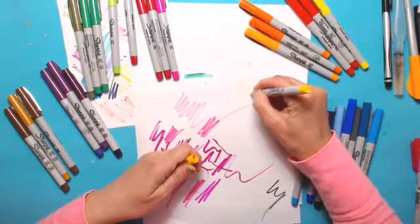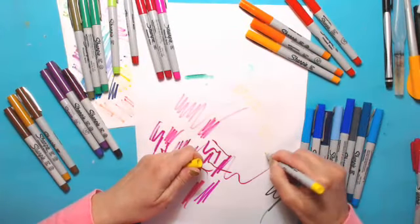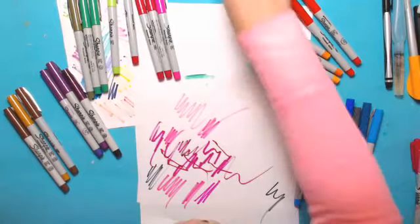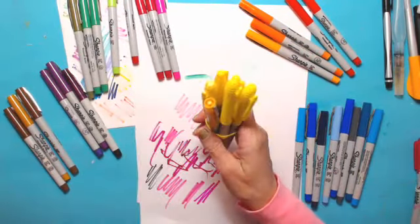So let me do the thin ones. That one's still good. Let's see. Not so much. So that's the only yellow I have, but it's going to go in with the yellow bundle. So see, they're all bundled together.